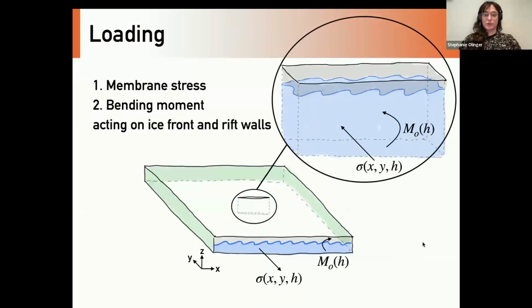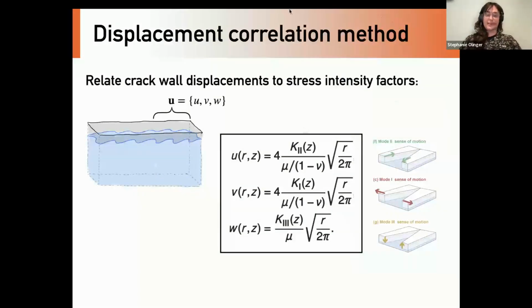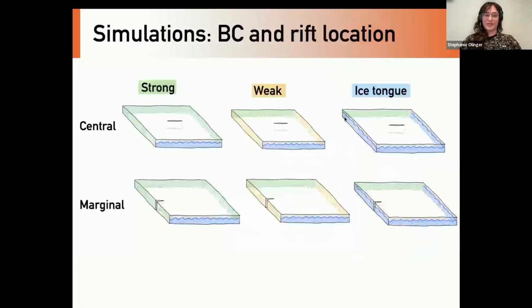And then briefly from a conceptual perspective, the loading that's relevant here, right, is essentially the membrane stress, which I've denoted sigma here, or the extensional stress that the ice shelf experiences. And then this bending moment that arises due to the depth-dependent nature of the water pressure stress that's acting on the ice front. And so that loading is felt here at the ice front and also along the rift walls, which is really quite significant. So there's this bending tendency along the interior walls of the rift. We do some stuff to get the stress intensity factors from the displacements. And again, we can talk about that later if anyone's interested.